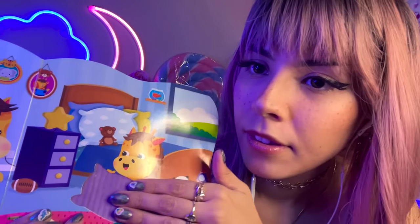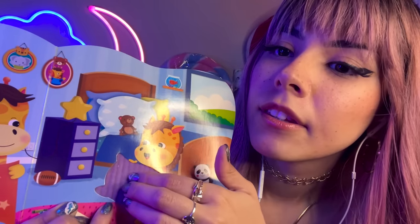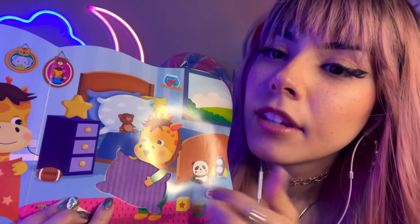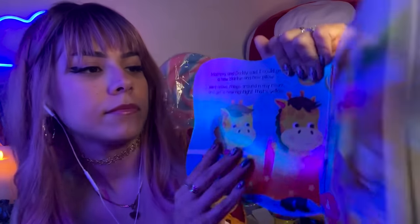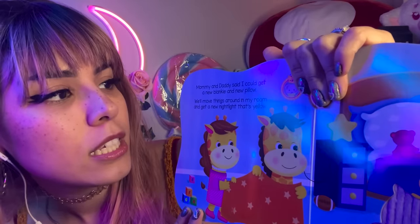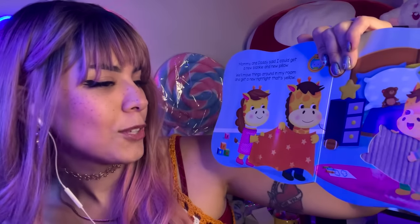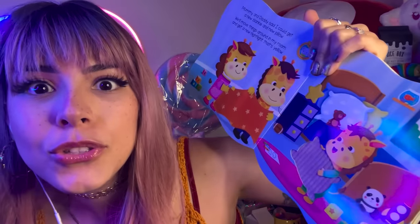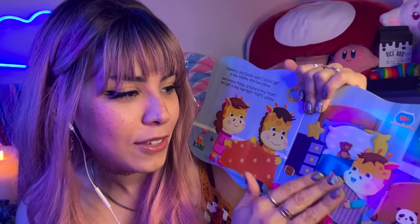And now the giraffe has a little pillow. I feel kind of rude scratching the little giraffe's pillow, you know? Whoa. Mommy and Daddy said I could get a new blankie and a new pillow. Oh, okay. So then maybe I didn't scratch its pillow. Oh no, I scratched its new pillow. Oopsie. Scratched their new pillow, my bad.